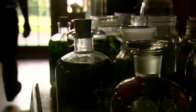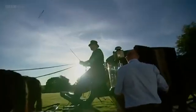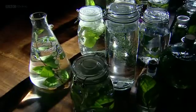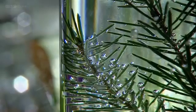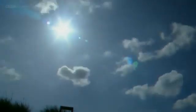His holiday has taken an unexpected turn. He arrived a successful doctor. He leaves a pioneering botanist, having unlocked a key part of photosynthesis. Who would have thought that plants produce a waste product that makes all human and animal life possible? Oxygen.